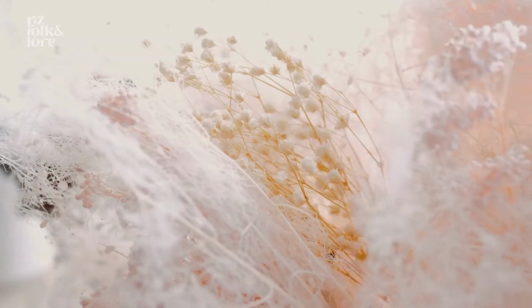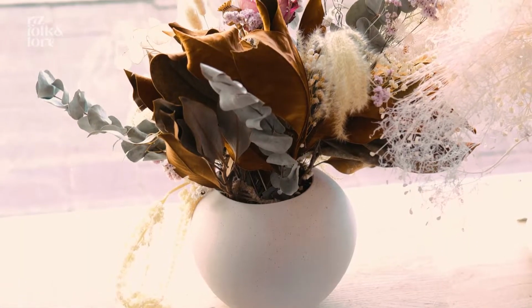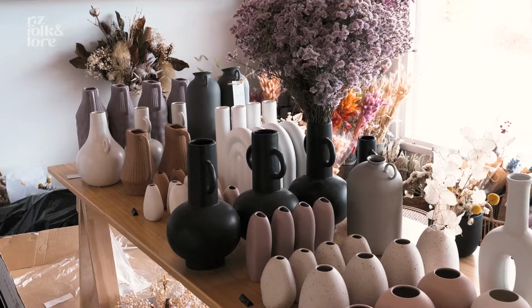My friend at the time had a really beautiful garden, so she let me go in and cut it and dry everything out. So during lockdown, I had all these flowers that I was drying in my living room, and it just kept me entertained, I guess.